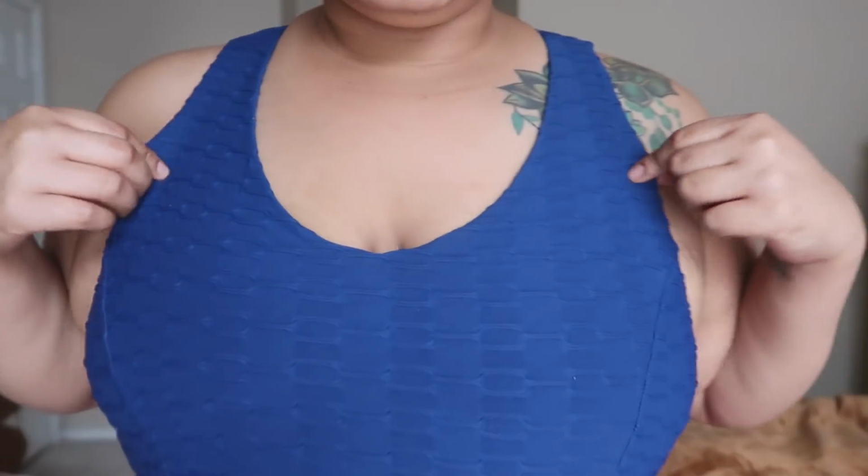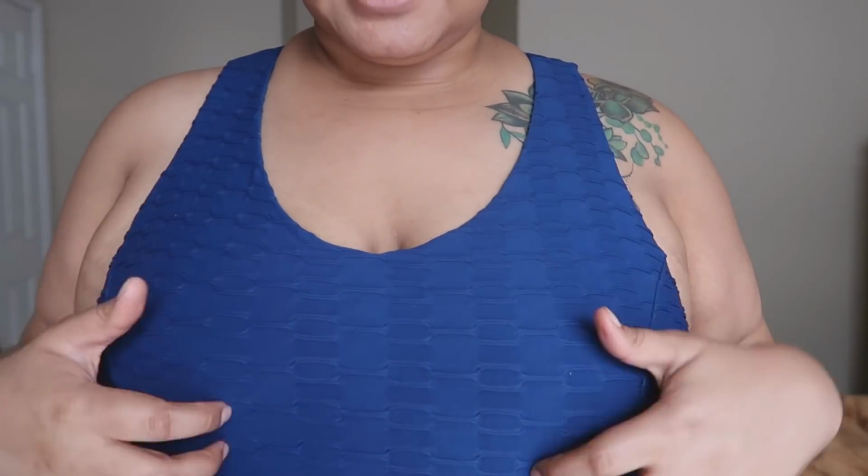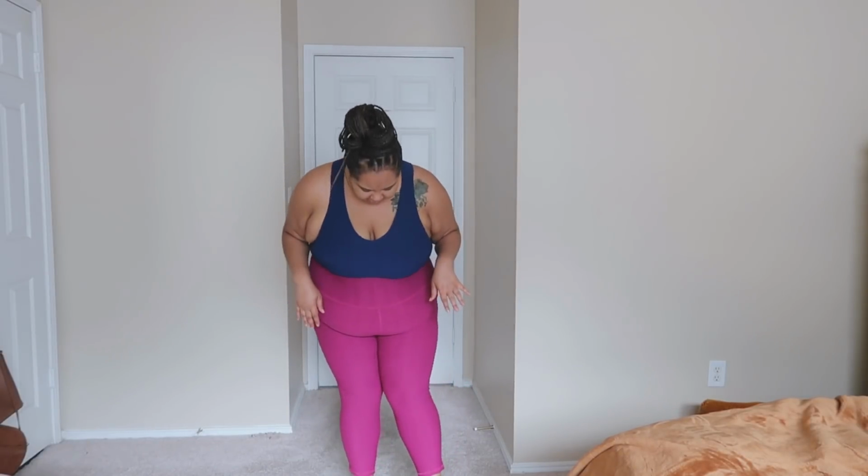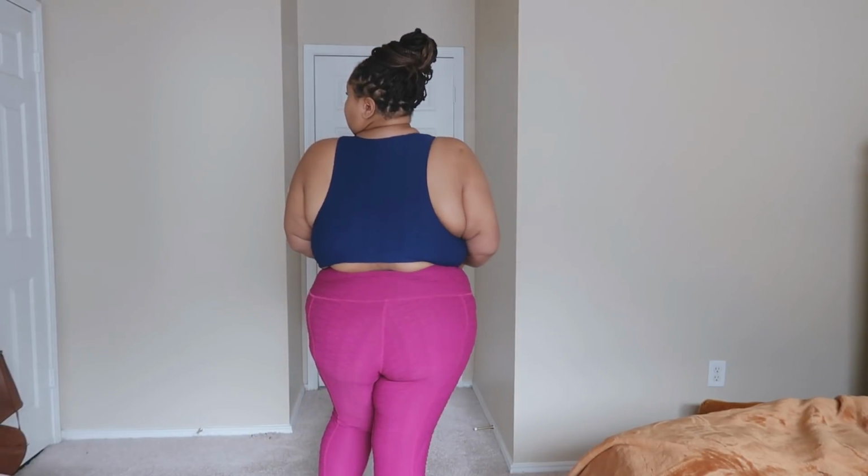Next outfit. This next set is a textured set from Lola Gets. I love this texture. The top is in the color blueberry. The bottom is in the color raspberry, and the bottoms are textured too. I think these are full length. Yeah, they're really cute. Lola Gets always does a really good job.